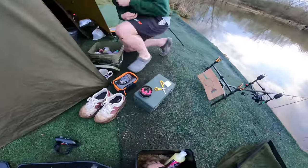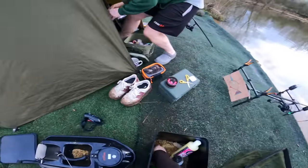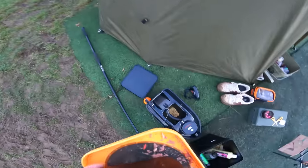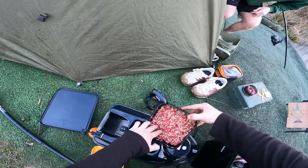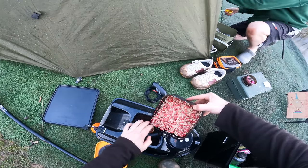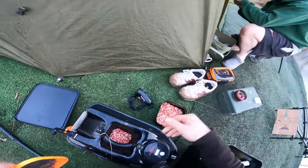So we'll put a handful of this in the central hopper. And probably some maggots as well. God, they stink. They've got wet, haven't they? Yeah, they're all foamy.